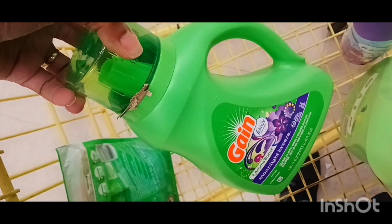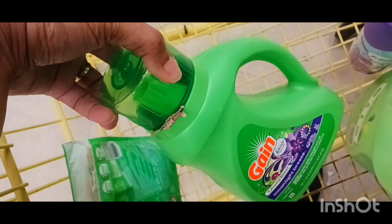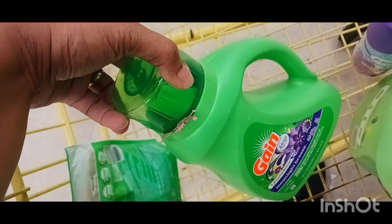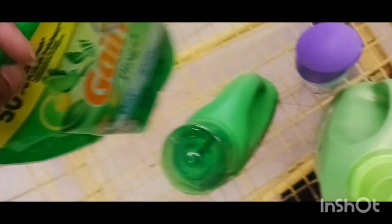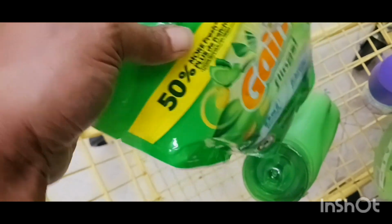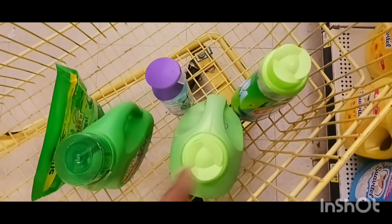It's $5.50, I believe. Yeah, $5.50. I have a $1.50 off coupon, and I got this Gain Pods Flings. It's $4.50, and I have a dollar off coupon. So all of this totals up to $25.25.